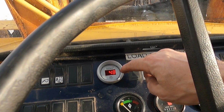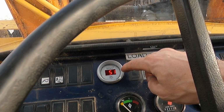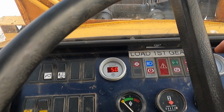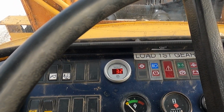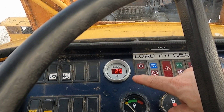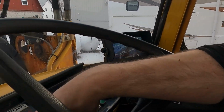About half throttle. So we got 51 pounds of oil pressure. And 30 on the low side, 29. Gallop with the herd, the old engine saying. So, yeah, I'm pretty happy.